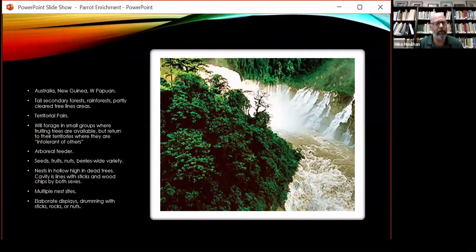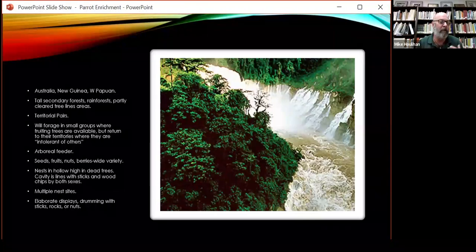Unlike the other ones we've talked about so far, these guys do have territorial pairs. They will forage in small groups throughout the day when there are trees fruiting of a particular kind that they like. But after the morning foraging, they separate off to their own territories. And I have this in quotes here, where they are intolerant of others. That's actually from the Cornell Lab of Ornithology, talking about how they deal with their territories. So this is a species where you would only want to house two of them together in a particular area, because they are not tolerant of other species or conspecifics sharing the same area.